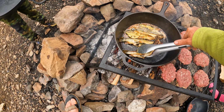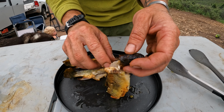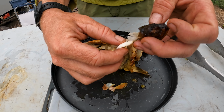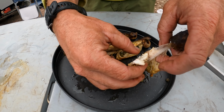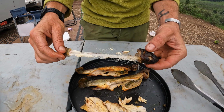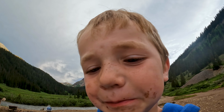Patties and fish. And I'll make corn. I'm going to try this fin right here. So tasty.